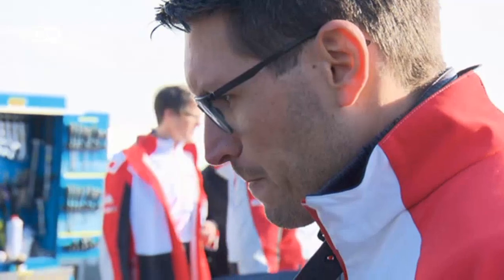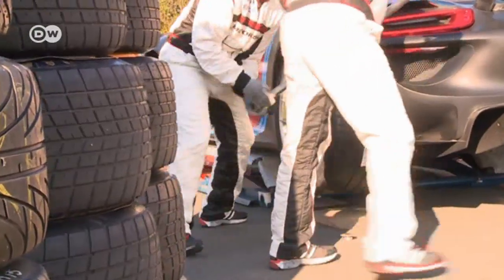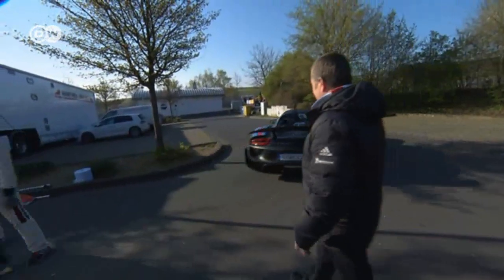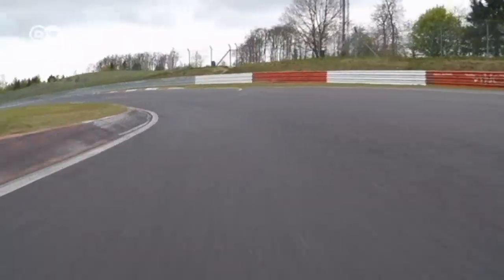Porsche proved its mettle on the North Loop back in 2013 with its super sports car, the 918 Spyder. The company was the first to post a North Loop lap time of under 7 minutes with a series production street legal vehicle. This time, another 918 is being put to the test.